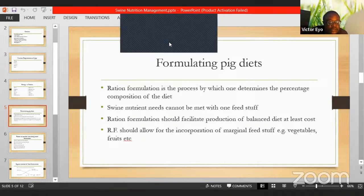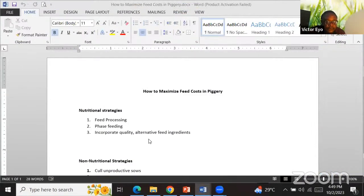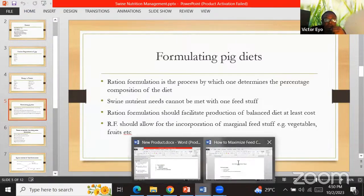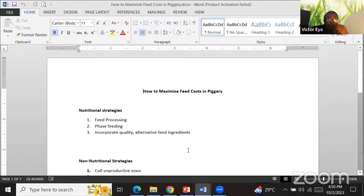I'm going to talk about the nutritional strategies. Like I said, the abiding principle for us in pig farming is we want to ensure that we are able to maximize feed cost. And then we have two strategies, nutritional strategies, and non-nutritional strategies. And the top on the nutritional strategies is our ability to only utilize quality feed ingredients, whether it is the main feed ingredient or the alternative feed ingredient. We want to make sure it is quality.